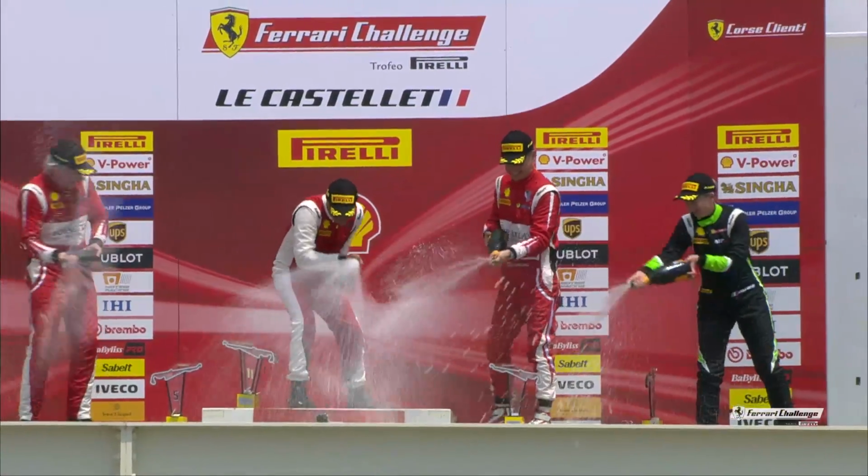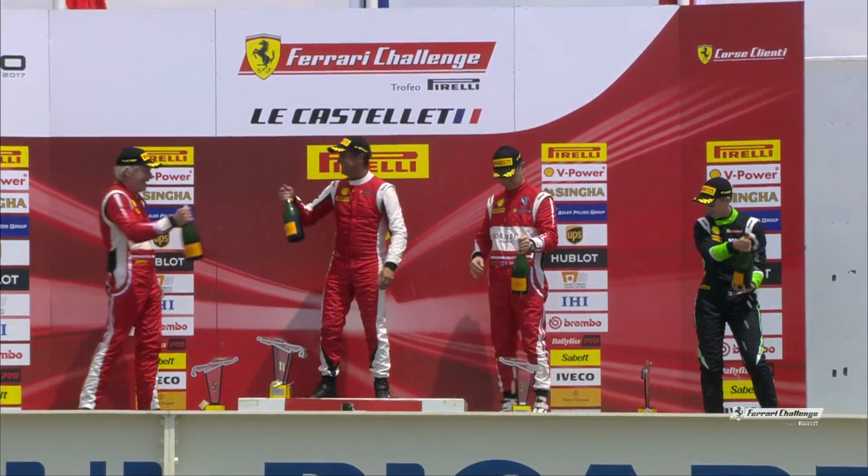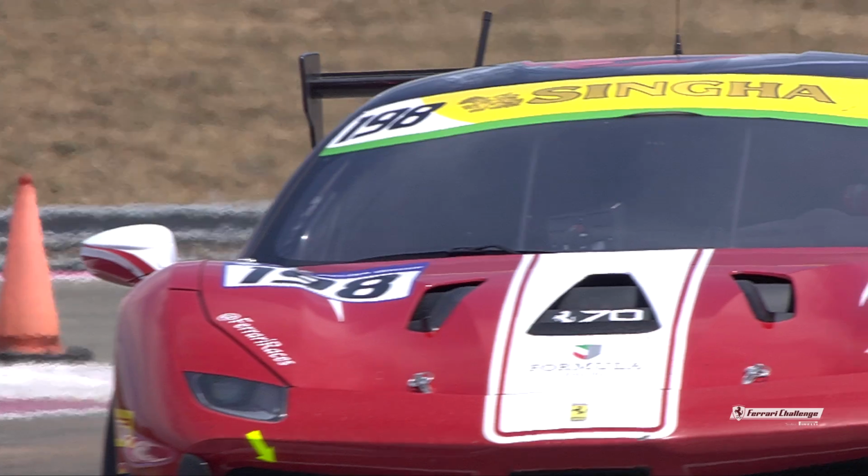Well, forget the photos. Let's just go straight into the champagne. And why not? It's the driver's right, isn't it? I think they need the cooling properties of the champagne.